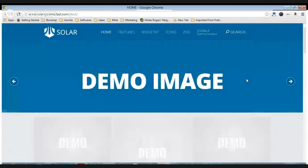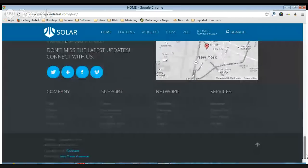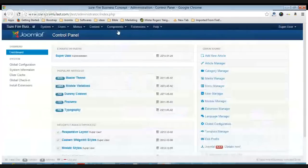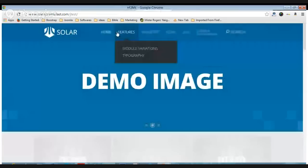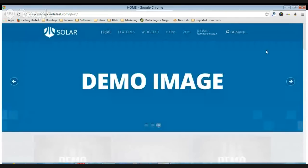But we're going to modify this and change everything so that it has your information on it, because all this stuff is just the demo content that came with this template. So let's go back over here. All right, this is the admin part. In the admin section, this is where you manage your entire website front end. The changes you make on the back end are going to show up on the front end. For example, if you want to change the menus, or this image, all those can be done on the back end with this particular Joomla version.